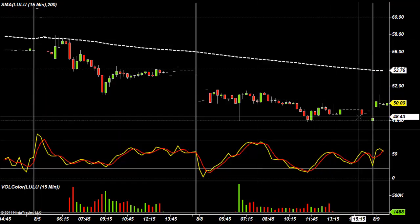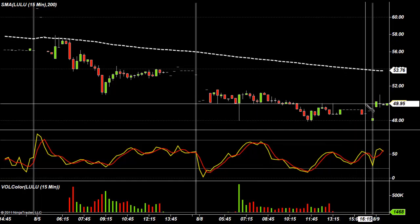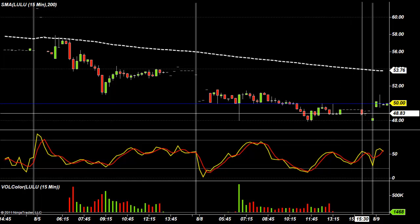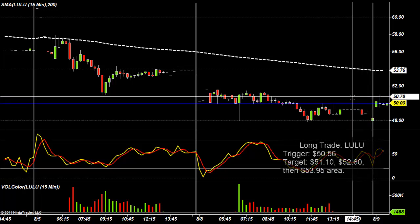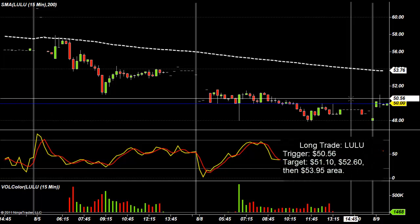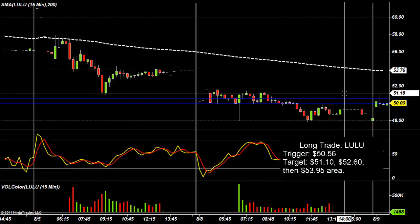Next up we have Lululemon. You can see here we're gapping up on LU. Going to open around this 50 mark. Good area of psychological resistance. Looking for a break over this. Going to take it long over 50.55. So right about in there, take it long. First profit target's going to be around 51.10, I would say, right about there.